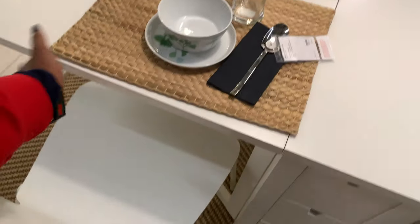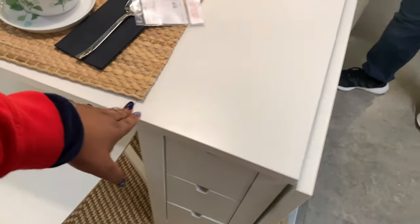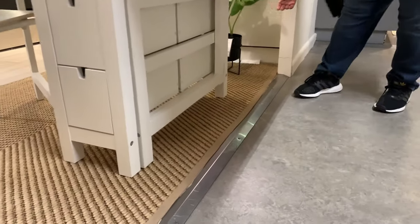That's definitely good for space saving and stuff. And I'm pretty sure this side, yeah. So does this side go down too? It looks like it might. I think it will on both sides. You can lift it up. It must be some kind of hook thing. Yeah, keep it stable up.